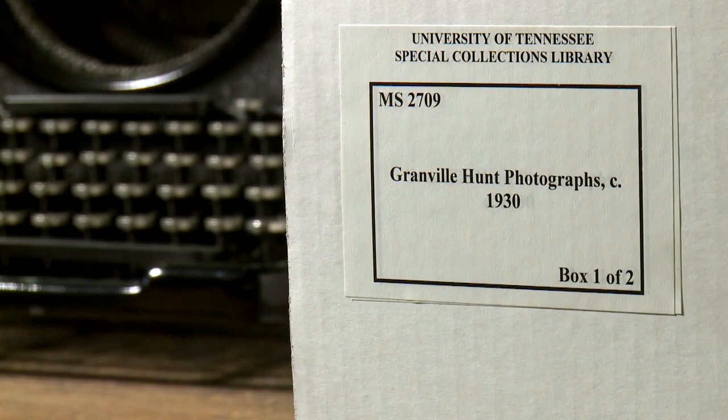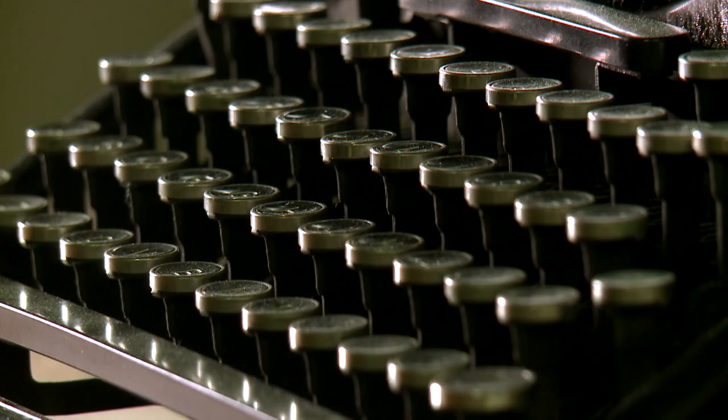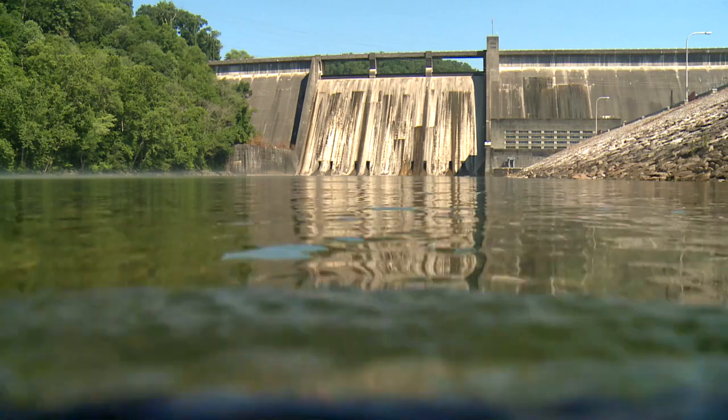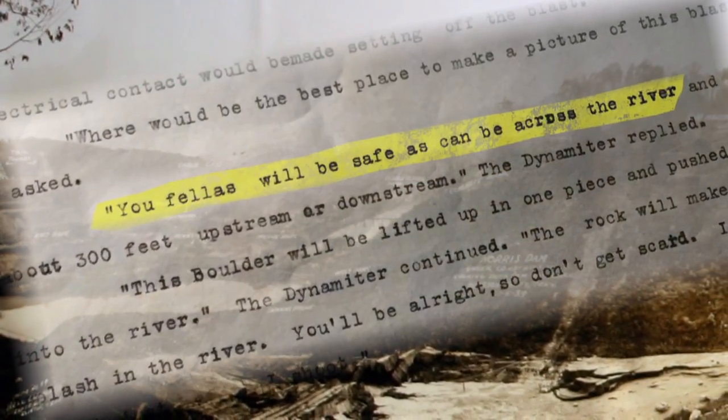The University of Tennessee Special Collections keeps a box of Hunt's newspaper photographs. The collection includes Hunt's explosive story of an assignment in 1933. He's working for the Knoxville News Sentinel, and he's going to go out. They're going to do some of the first early stages of the construction of Norris Dam. The head dynamite guy explains it's going to be fine, it's going to blow the rock away, and that's definitely not what happened.